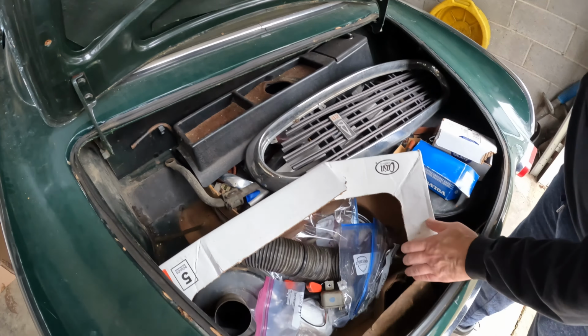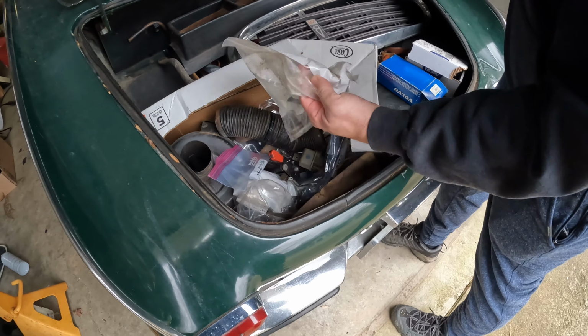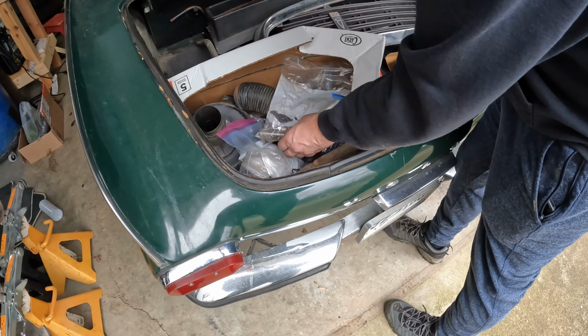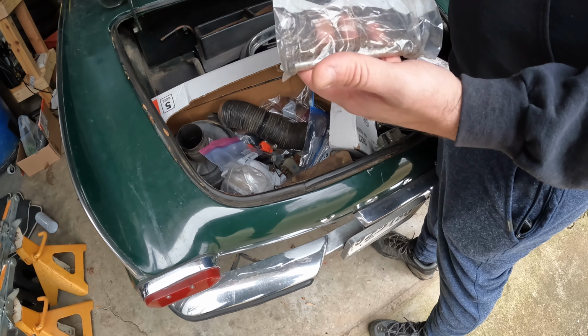Okay. That's some of the D-Jet injectors, or relays that I took out. Yeah. I labeled pretty much everything. Steering box bolts. Some of the bolts were just trash. Like one of the bolts, when I took the steering box off, was... Well, that's the way it is.